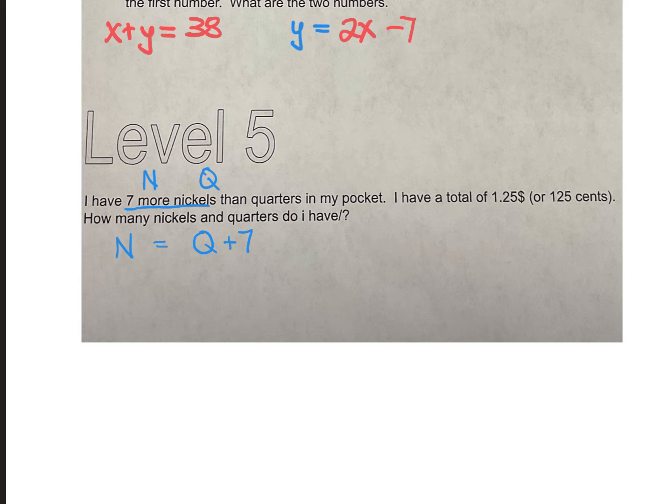And here's the equation that makes it hard. I have a total of $1.25 or 125 cents. So if I have 125 cents, I have to ask myself, how do I get that 125 cents? Well, I take my nickels, the number of nickels I have, N, and multiply those by 5 because I get 5 cents for every nickel. And I take the number of quarters I have, Q, and multiply that by 25 because I get 25 cents per quarter. So 5N plus 25Q equals $1.25 or 125 cents.